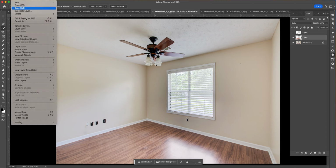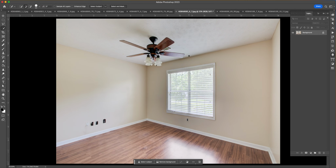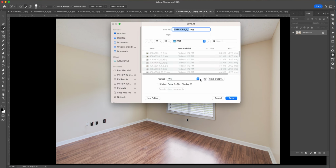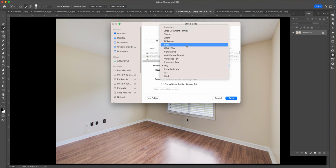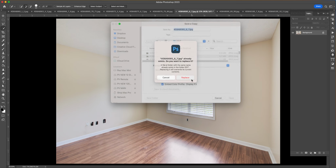So let's go ahead and flatten this. Discard hidden layers. I don't even know what that is. Save. Save a copy. JPEG. All right. Replace.